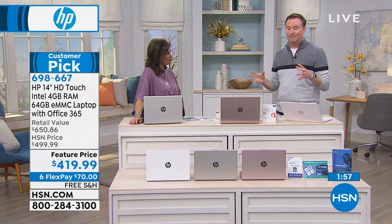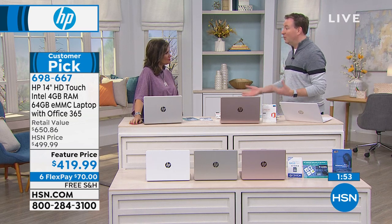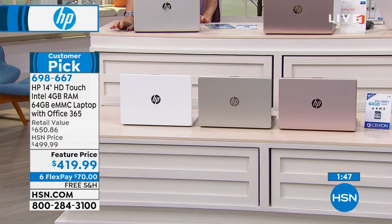And the other thing too is, if you forget to charge your HP, this has something called HP Quick Charge, which a lot of us do. We forget to charge different devices we have. In 45 minutes, you have a 50% battery life. So in just 45 minutes, you'll have a 6 hour battery life. So you could be brushing your teeth, getting dressed in the morning, getting the kids ready, charging it up. By the time you leave, you've got 6 hours of battery.